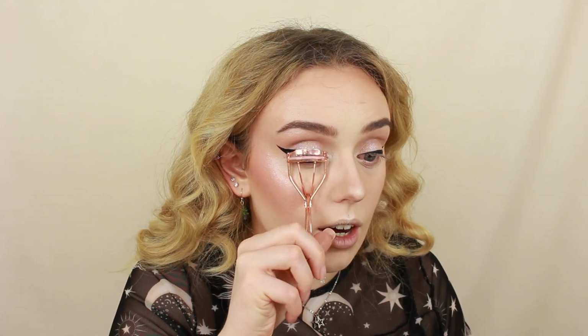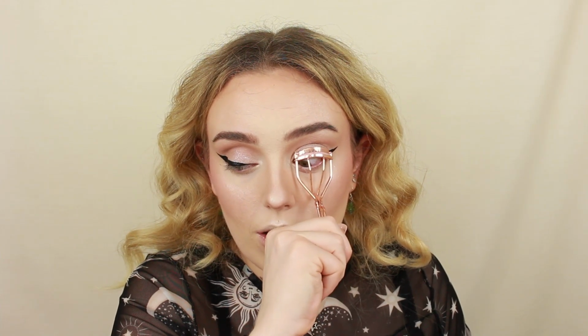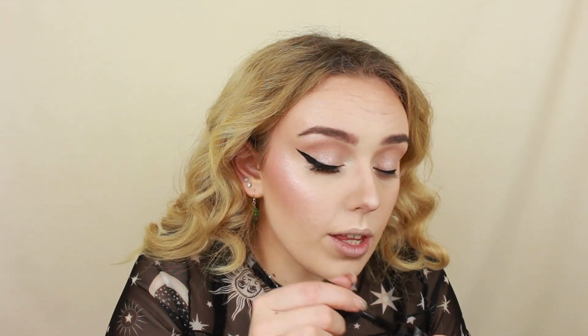So I'm now going to curl my lashes. This is just a random eyelash curler. It's either Primark or Superdrug. And then my mascara is going to be the NARS Climax Extreme. I'm just going to make sure I get rid of the excess. Confession, this mascara is a year old, and I know you're not meant to keep mascaras for that long, but when I bought it, I found it so wet. I really struggled with it. It was just too much. It was giving me spider legs, and a year later, having not used it for most of that year, it's actually perfect. So yeah, don't keep mascaras for more than 6 months, but it actually made this one better.